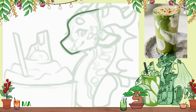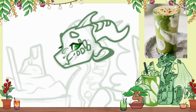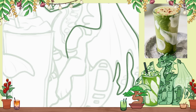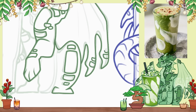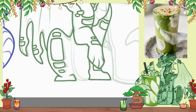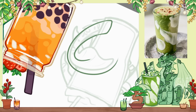Willow has a matcha milkshake, and guys, this is definitely my favorite design in this entire set. For one, Willow is freaking gorgeous. I need to draw her more often because she's so pretty. I always give her really, really pale green scales speckling her neck and tail, like almost white, because I think it looks cool, but it also worked really well with this drink too. The colors match so perfectly.